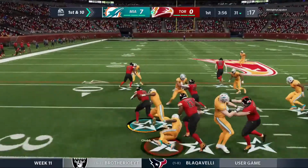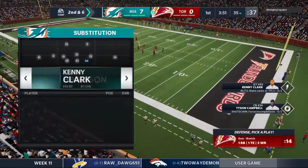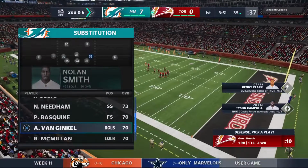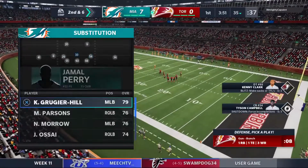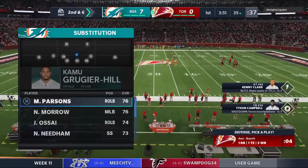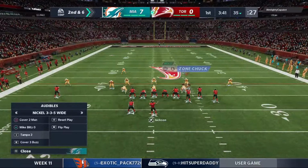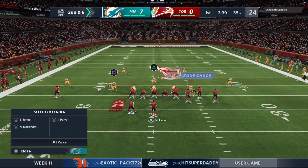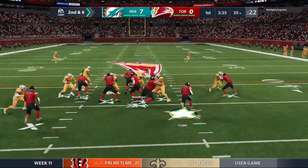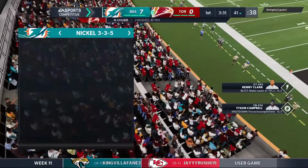First carry for Nick Chubb. Not much room to run. Just gets it to the 30. Down at the 30. Call it a gain of 4 on 1st, and that'll make it 2nd down. Now 2nd and 6. Clock rolling as we hit the midway point of this 1st quarter. They go with Chubb on 2nd down. 6 yards the pickup, and that's a 1st down.